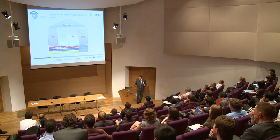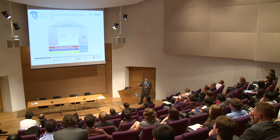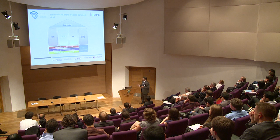So bringing that back together, as I mentioned, we've got these three projects. There's also sustained value, which is under the EcoFactory Grand Challenge, which you'll hear about tomorrow, I believe. And then you've got this horizontal connection of these three different areas. So, a very quick, brief presentation.